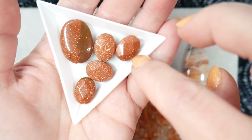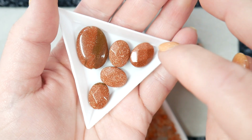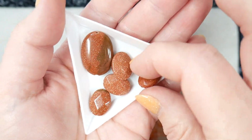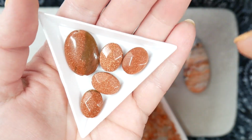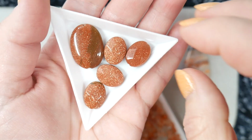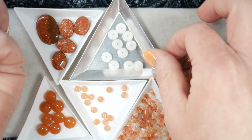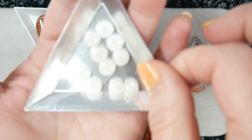And then we get 4 pieces of 16 by 12 millimeter faceted ovals as well. And those are just the same. There's no inclusions on these guys. These are all the same, just very sparkly red gold color.